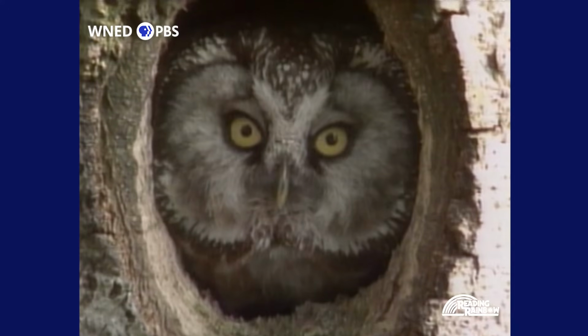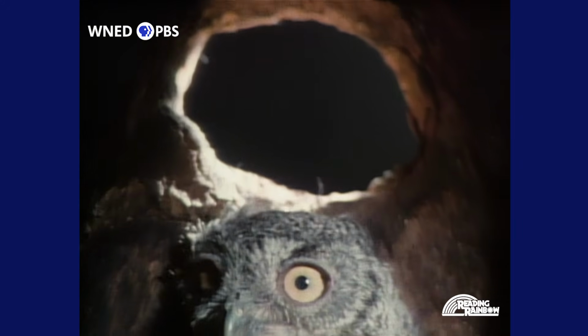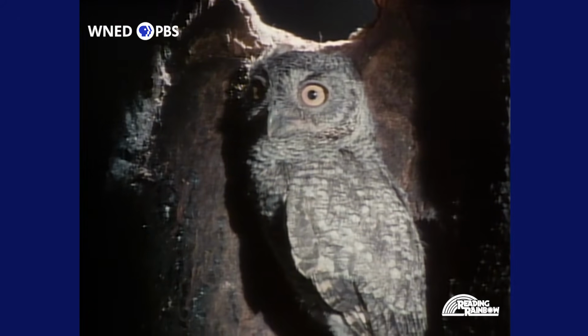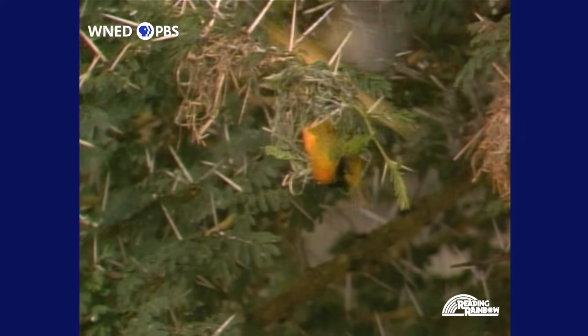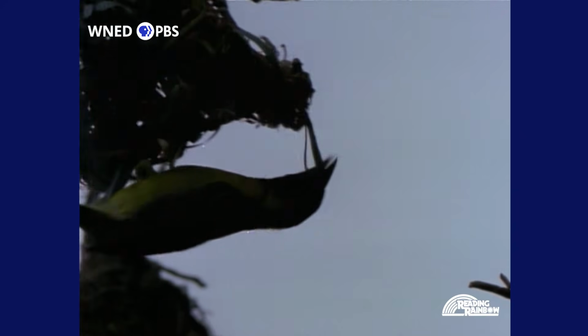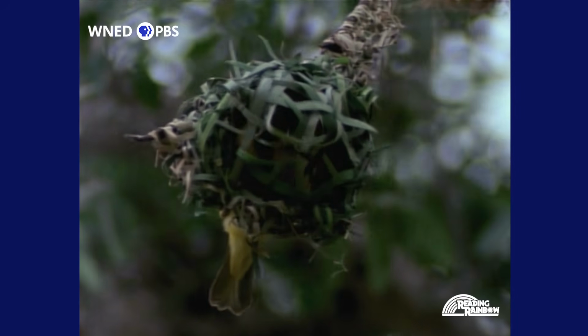Hello? Who is it? An owl, living inside a tree. Woo! Woo! It's not unusual for birds to build nests, but these birds, weaver birds, actually weave homes out of leaves and grass, making little thatched houses that dangle from tree branches.